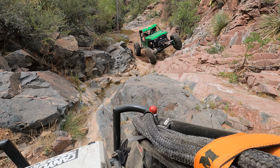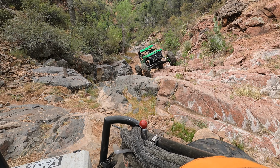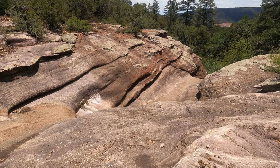This trail was way less than half the length and way easier than the one that we did yesterday. Forrest and I were on a mission to get one more trail in as fast as we could so we could get back home at a decent hour. So we blazed most of this trail and just captured the good stuff.